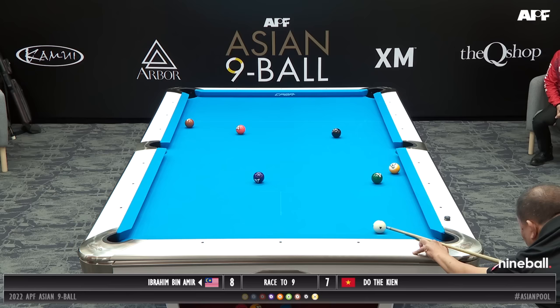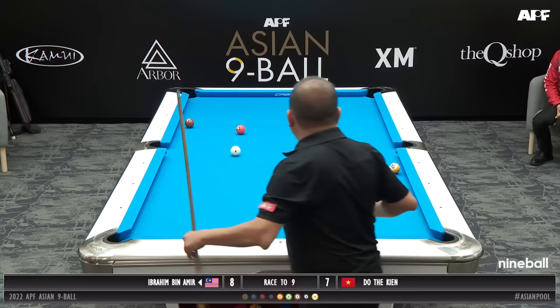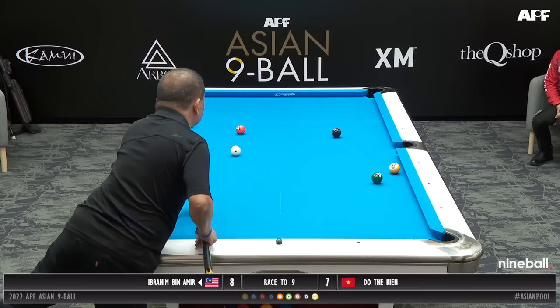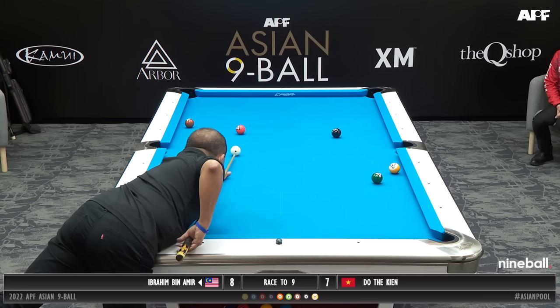Nicely done. Now he's just got to avoid this 8 ball and make sure he could just leave the cue ball on that right hand side rail. Even if it bounces off an inch, you're okay. Don't start flirting with this 8 ball to come back off and in the centre. He may do that, old school player.